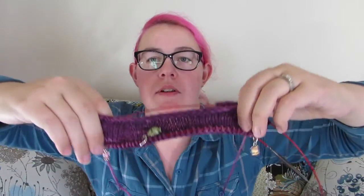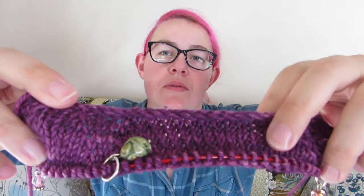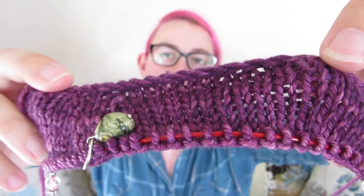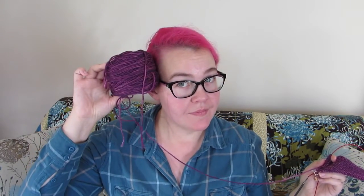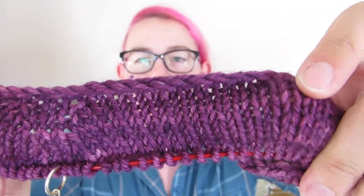And the other thing I cast on this week is the Kyoto cardigan, which is a baby cardigan. I am right in the middle of the row, so I'm very sorry for that. But this is being knit out of Bumble Birch Forage, which is 4-ply worsted weight in the Boysenberry colorway. It's a gorgeous colorway. This is probably truer to color back by my face here, by my pink hair. But yeah, it's knitting up really nice, and it feels plump already, which is fantastic.